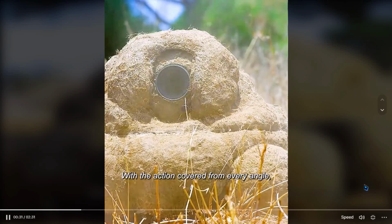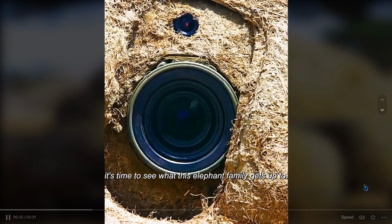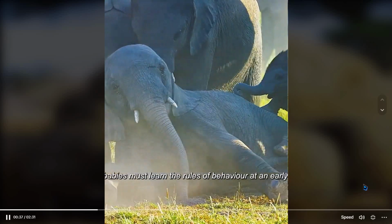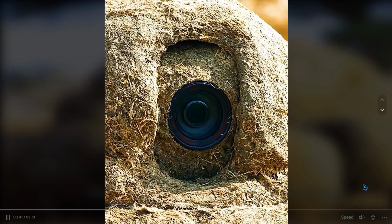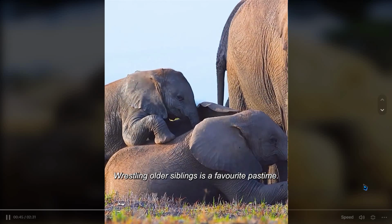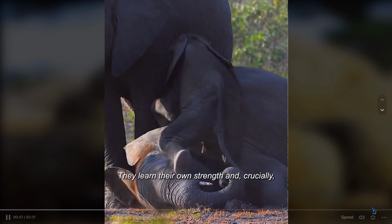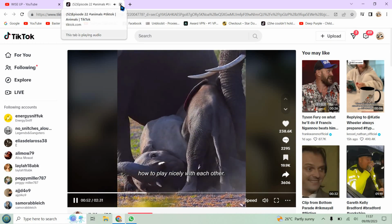With the action covered from every angle, it's time to see what this elephant family gets up to. The babies must learn the rules of behaviour at an early age. Wrestling older siblings is a favourite pastime. They learn their own strength and, crucially, how to play nicely with each other.